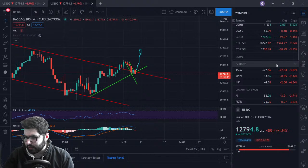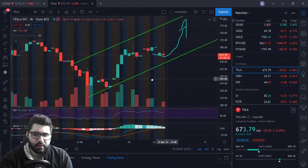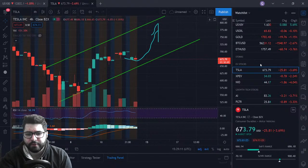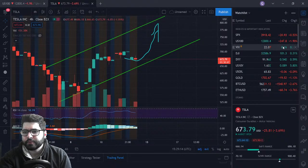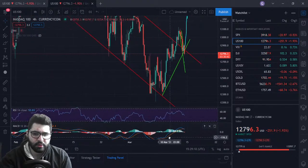Is there anything in particular that I want to be getting right now? Let me check. I would say Apple is doing fine. It is holding up while the Nasdaq sells off, right? It's doing really okay. But yeah, checking Tesla, it could be reaching that 665 maybe, and then bounce off. At least that's what I'm thinking right now with the Nasdaq being the way it is.